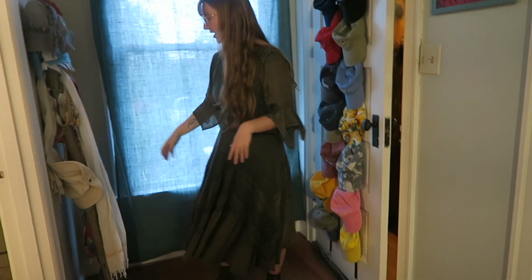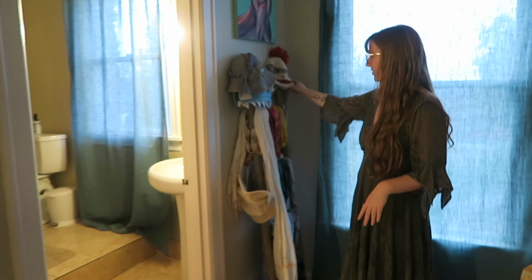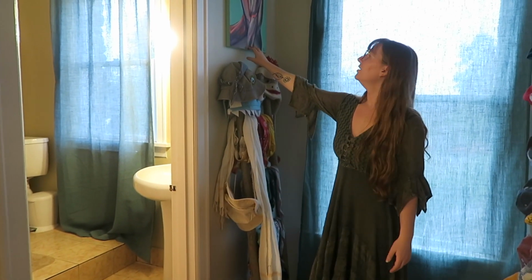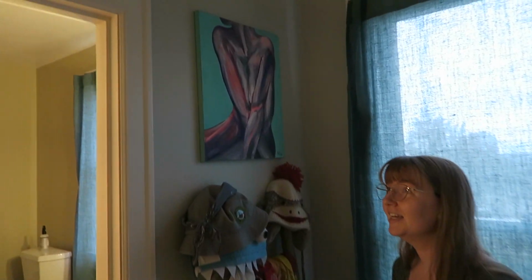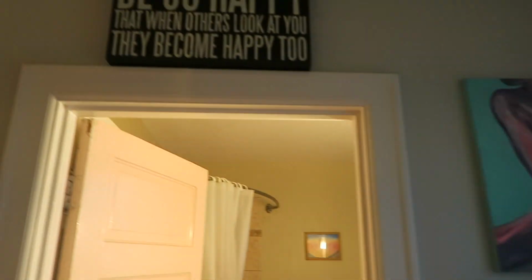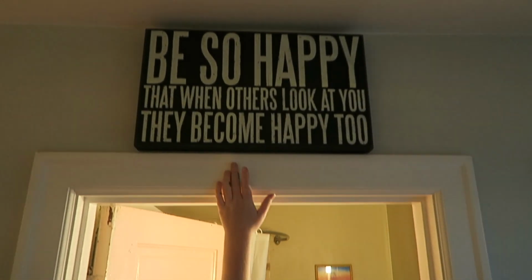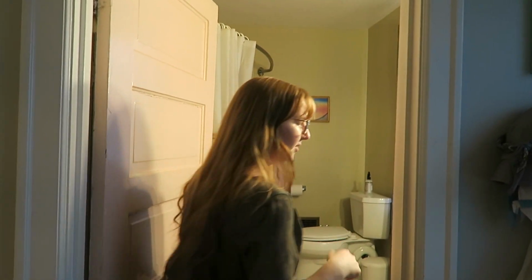Back here, I have all of my bandanas, scarves, hats, various things. This is another painting from my friend Nick Sheridan. He kills it. Graphic designer, but also a beautiful artist. And this I put up here, and it's kind of just a quote to live by, you know, my dudes. It's up there because it's the first thing you see when you look up in the room.